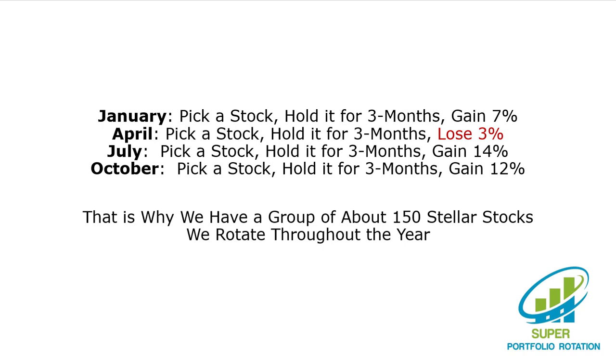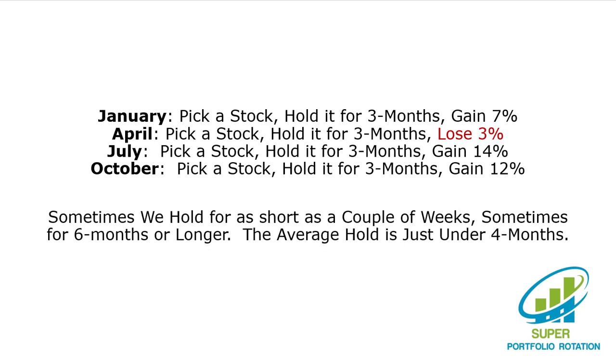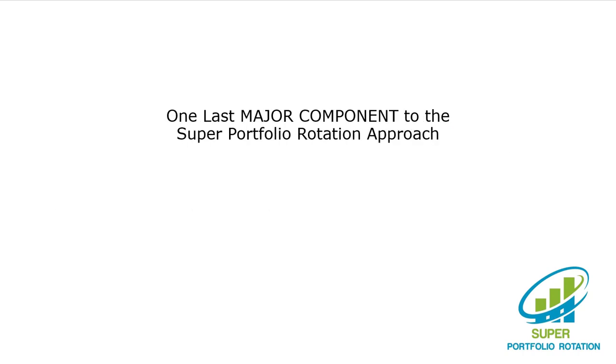And so that's why we have a group of about 150 stocks that we are rotating throughout the year based on the 4 conditions that need to exist. That is this approach. Now, sometimes we hold for as short as a couple of weeks, sometimes for 6 months or longer. The average hold is just under 4 months, and then our average allocation is just under 80%. So we have not been fully allocated.